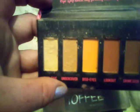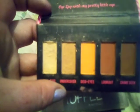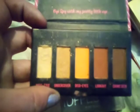Tiny little Australis I Spy palette. It's really good for traveling, I guess. Not that I have any huge palettes, but this does really nice little work. So keeping that. I'm going to get rid of this. I like it, but it's too hard to use because the palettes are so small.